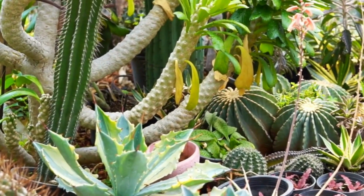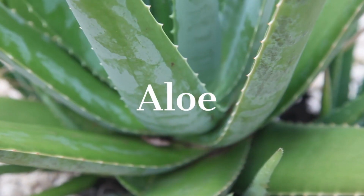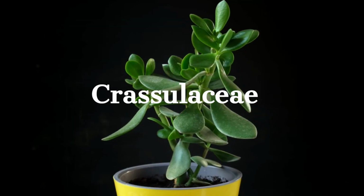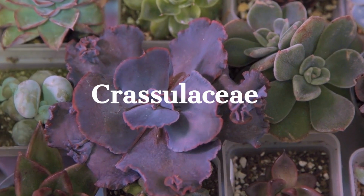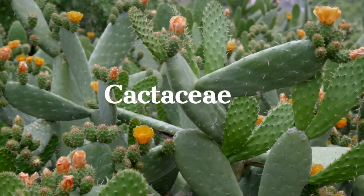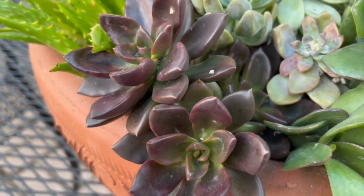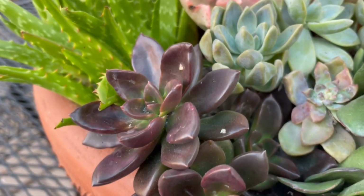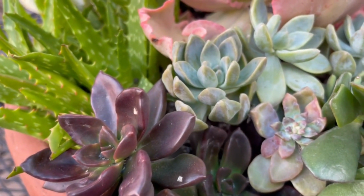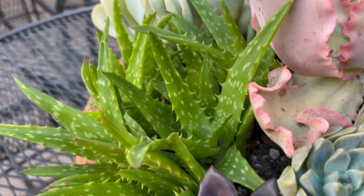Some well-known families of succulents include Aloe, Crassulaceae, which includes jade plants and echeverias, Cactaceae, which includes cacti, and Euphorbiaceae. Due to their water-storing capabilities, succulents have developed specific features. Here are the 4 reasons why succulents set them apart from other plants.